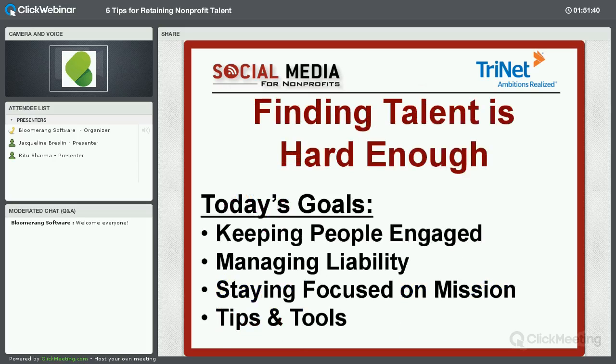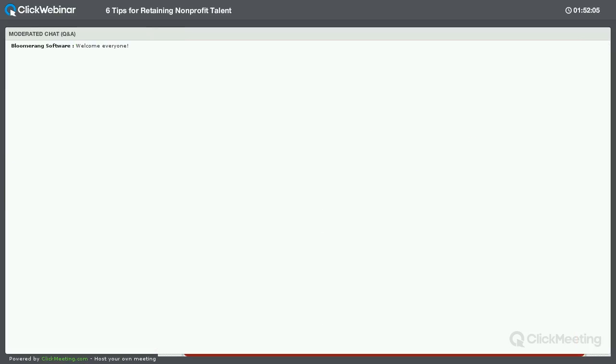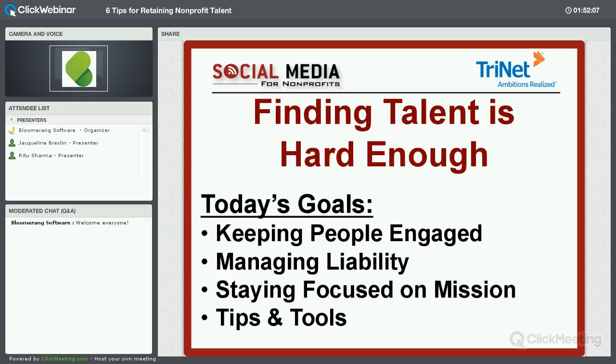So this is Jackie Breslin, and I will go ahead and kick things off. So today we're going to talk about, finding talent is tough enough, but what do you do to keep that talent? You work so hard to get them in the door, but then retaining them can be one of the most incredible challenges that employers face. So we'll talk about keeping people engaged, managing liability, staying focused on the mission of your organization, and we'll also bring you some tips and tools and some suggestions.